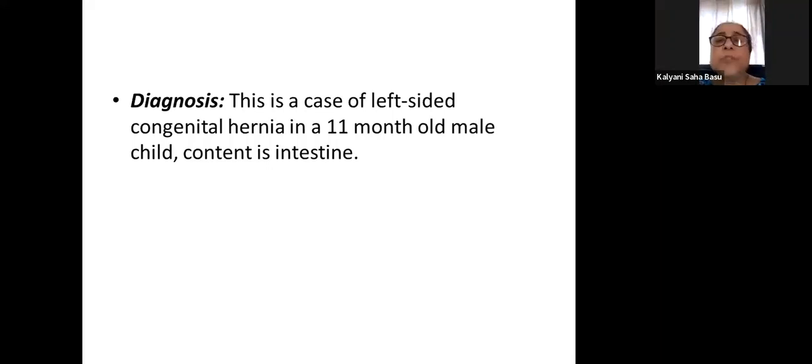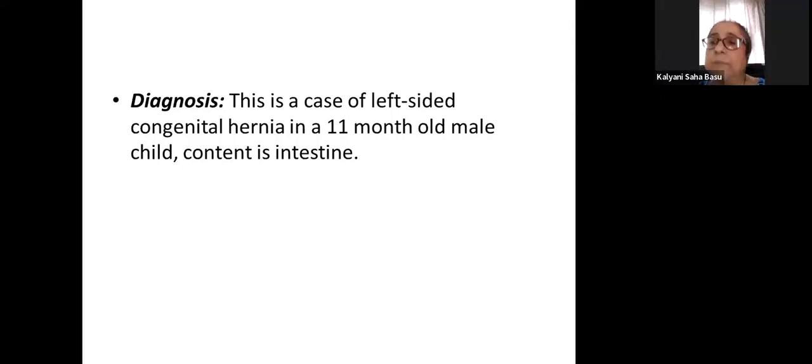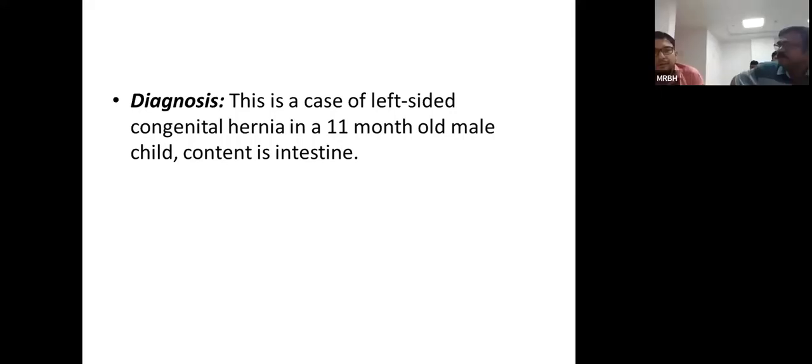And suppose this hernia was associated with an undescended testis in a 1-month-old child, what operation will you do? An unobstructed, reducible hernia with undescended testis, in a 1-month-old child. Undescended testis needs orchidopexy.